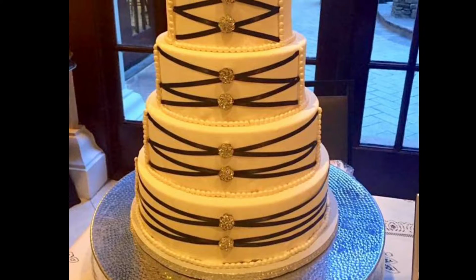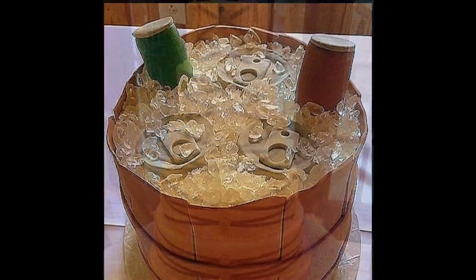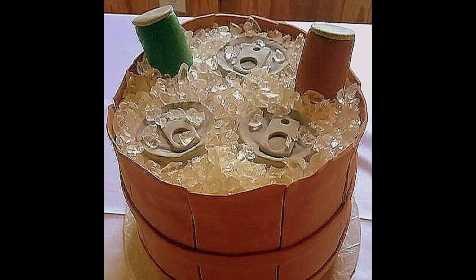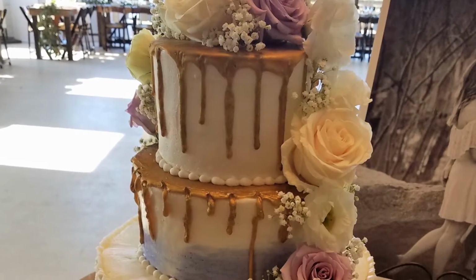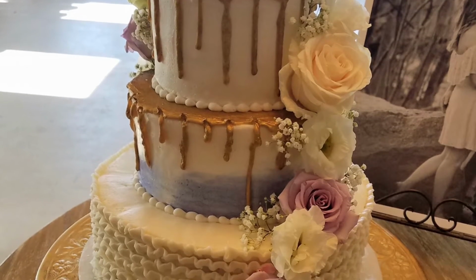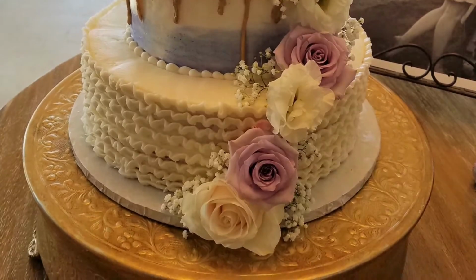Then on the day of your wedding, either myself or one of my assistants will deliver the cake for you. We'll assemble it on site and then we'll put any final adornments on the cake. Maybe you want fresh flowers or a cake topper. We'll take care of all of that for you so that way you don't have to worry about anything regarding the cake on the day of your wedding.